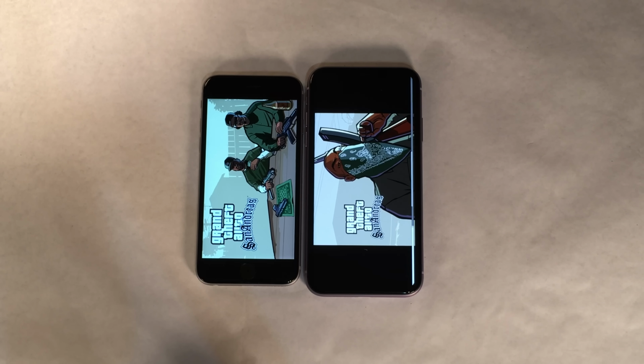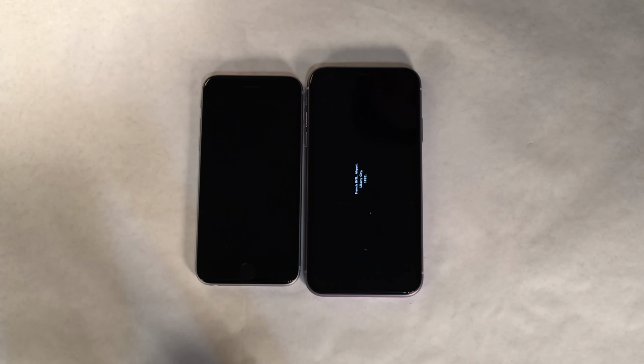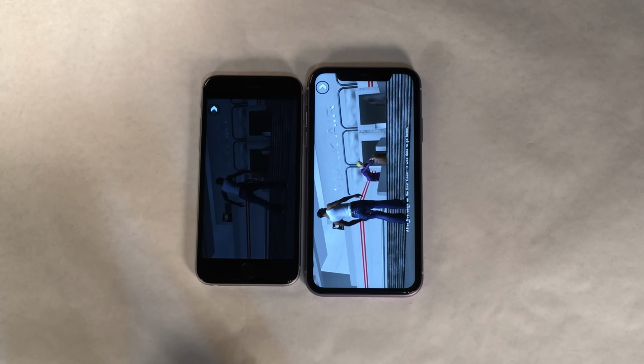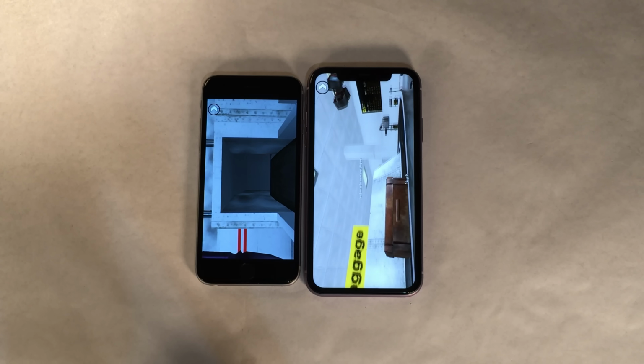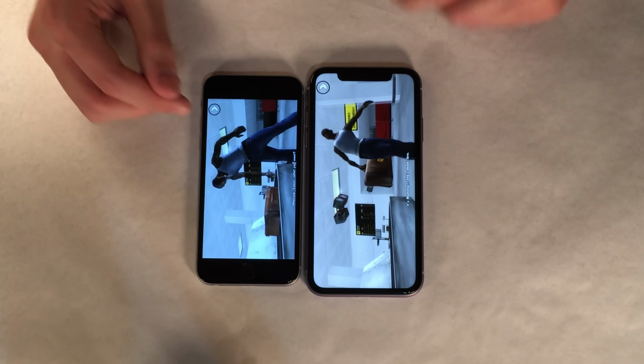So you can see here, both are loading right now. And you can see the iPhone 11, as to be expected, several generations ahead. It does start the game first, but you can see the iPhone 6s is doing a perfectly fine job at starting the game. It's actually loading great. This is not something you'd even really notice in day-to-day life. It's just, of course, when we're comparing them head-to-head, you'll see it. So both devices incredibly capable, you can see, with this task.